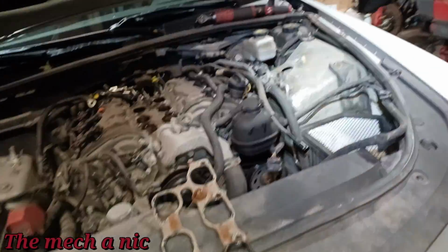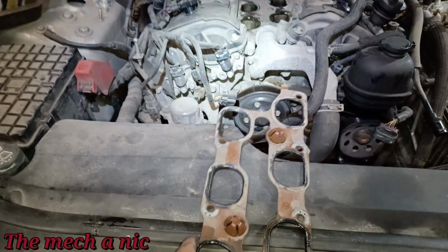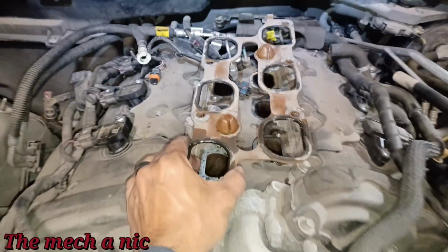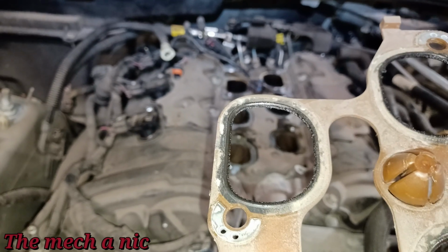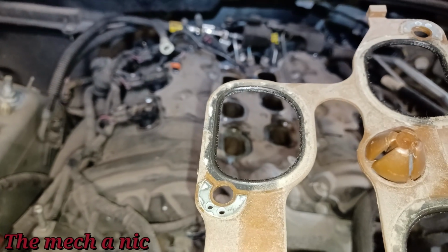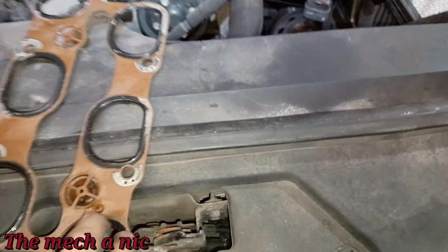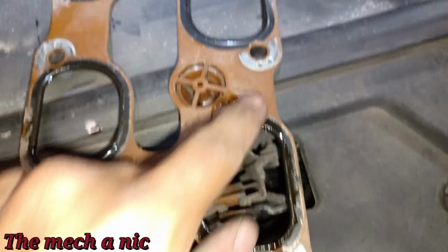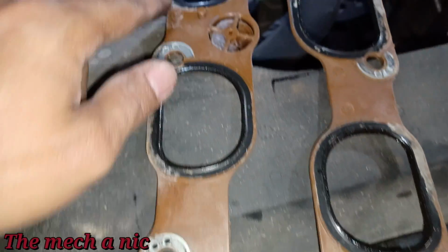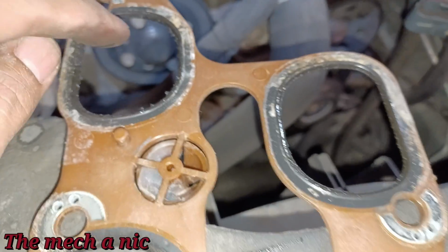So here's the thing. Here goes the gasket, right? Came off just like that. And cylinder number 5 is going to be this one back here on the rear left side. So if we go ahead and flip it over, it's going to be right here, number 5. So here's something that I'm noticing. Every other cylinder, the gasket for it looks to be in decent condition. Right here we got a little bit of buildup, but nothing major.